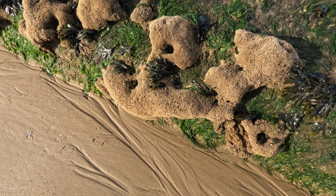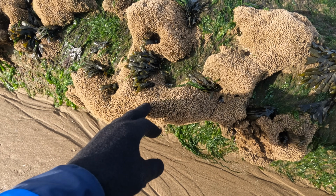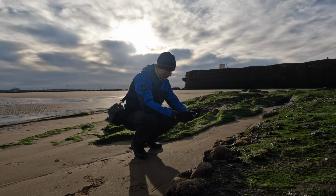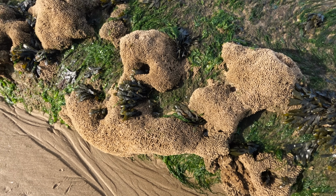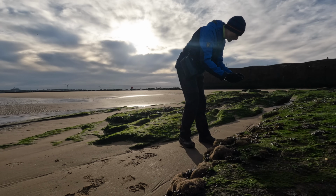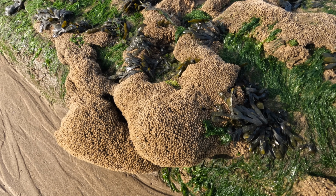Now, these are very interesting little structures here. Not quite sure what they are. Something organic by the look of them. May make an interesting shot if I can get something with the bit of seaweed nearby. Let me just preview for a while.